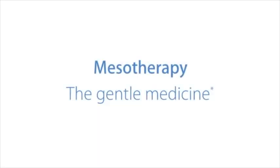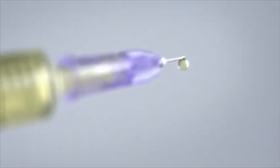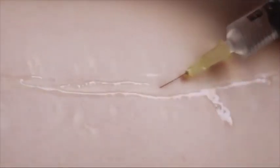Mesotherapy, the gentle medicine. The essence of mesotherapy are tiny needles. They help to cure dozens of health issues and diseases nearly painlessly, applied correctly without any serious risks or side effects. Mesotherapy follows Dr. Pistor's guiding principle to perform the treatment exactly where it's needed. This means using small amounts of targeted medication, seldom, and by passing the dermal barrier, we reach the conjunctive tissue, muscles, and joints.